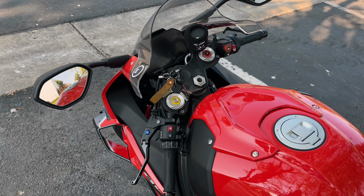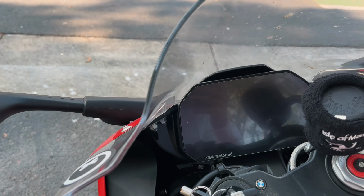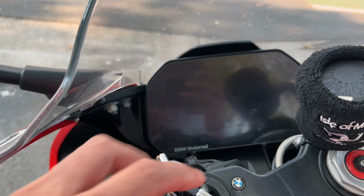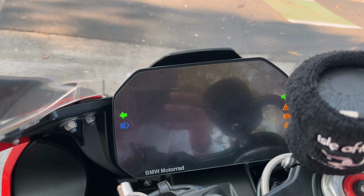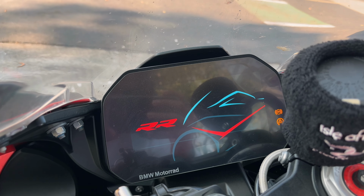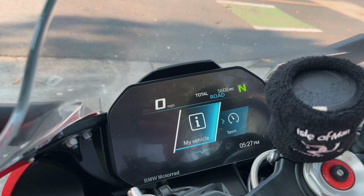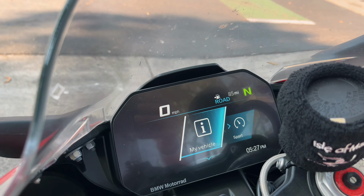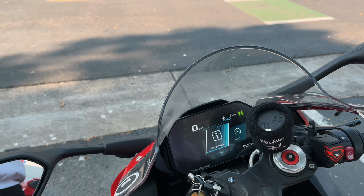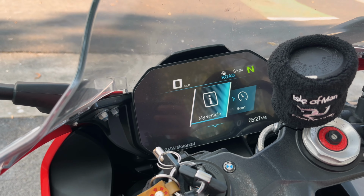The most important part of the S1K though is the tech that the bike has on it. Let's see how the startup screen looks. Check this out. Oh yeah, with the RR, okay. So this bike has only been ridden actually 5,600 miles, very little miles. I honestly love this screen right here. This is the part that draws me to this bike.